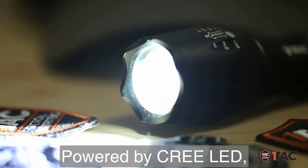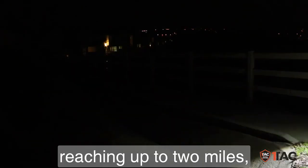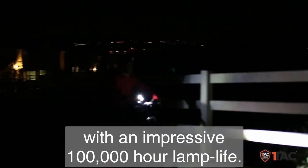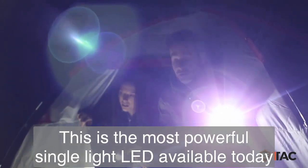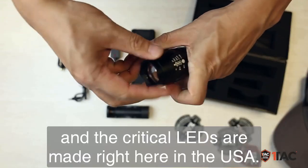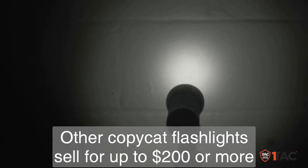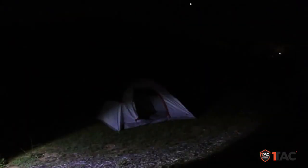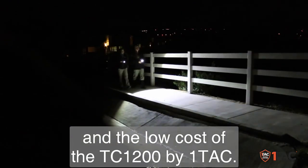Powered by CREE LED, this light can put off nearly 1,200 lumens, reaching up to 2 miles with an impressive 100,000-hour lamp life. This is the most powerful single light LED available today, and the critical LEDs are made right here in the USA. Other copycat flashlights sell for up to $200 or more, but none compare to the brightness and the low cost of the TC1200 by OneTac.